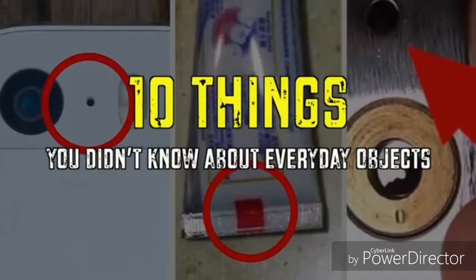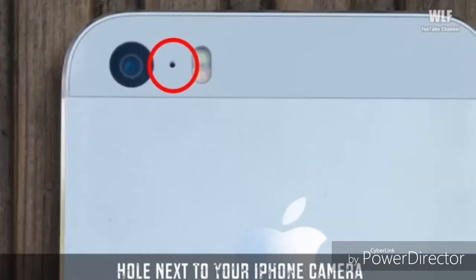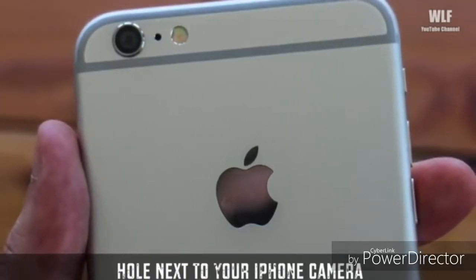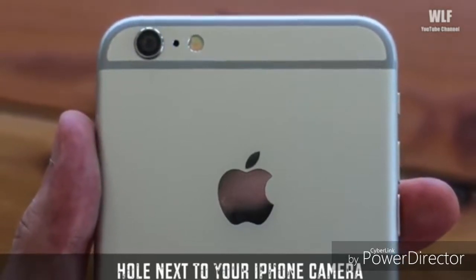Know about everyday objects. The hole next to your iPhone camera. In case you don't know which hole I'm referring to, it's the one placed between the camera lens and flash. Many people have had multiple theories as to what it is. One theory is that it's a reset button, but they're all wrong.